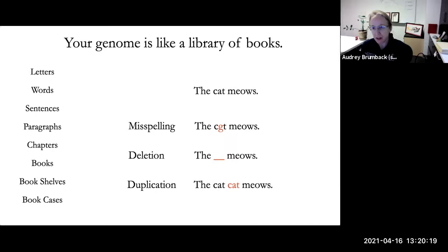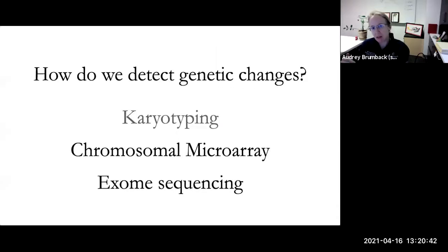And so I'll tell you about the names of the tests that assess for each of these types of changes, and what are the types of genes that we identify as being changed by these different mechanisms. So we have the 3 levels of testing. One is karyotyping, the next is called chromosomal microarray, and the third is called exome sequencing. I'll walk you through each of these types of testing because they ask different questions.